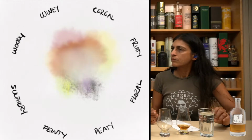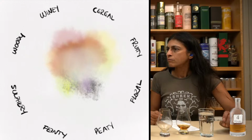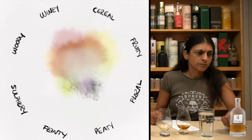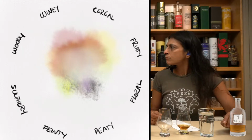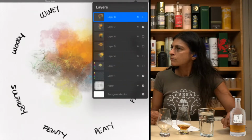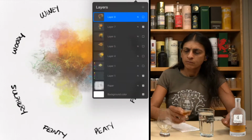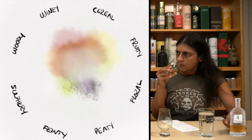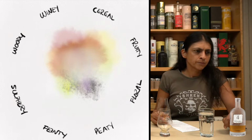What did I paint? Let's see. I had originally painted it with quite a lot of dense colour based on the nose, but after tasting it, I had to thin it out in the middle. It is a thin version of, if you think, let me switch back to the last episode, which was Longrow, and you look at how deep and rich this is. It's kind of like a washed out version of the Longrow Red, something along those lines.